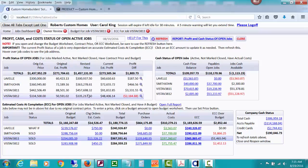Then it can come up with a revised price based on the type of job that you have, based on things happening, based on change orders issued, allowances over, under, etc. Then it will take away the current estimated cost at completion, your current projected costs, and come up with the current estimated profit and show the profit difference.